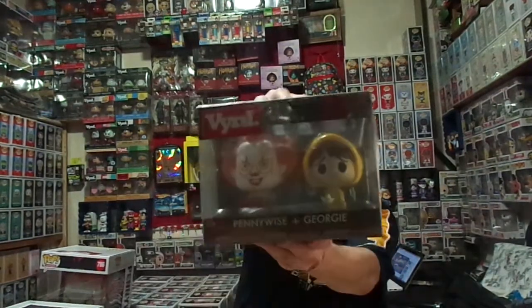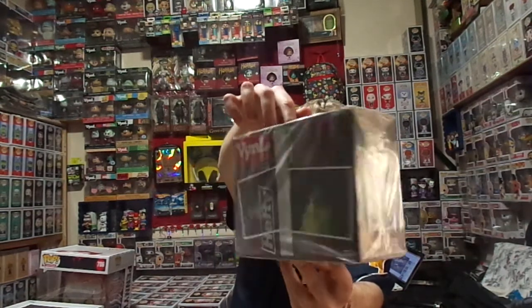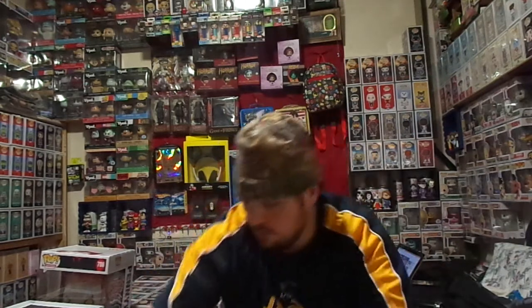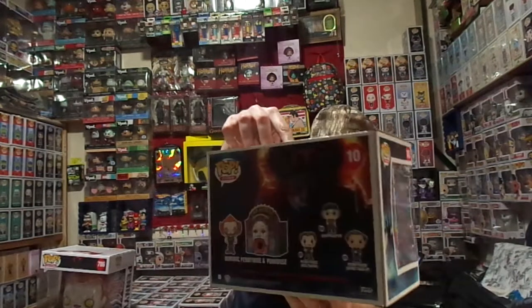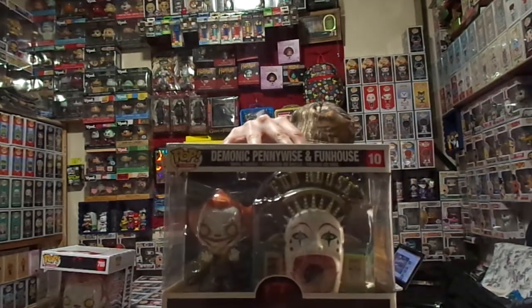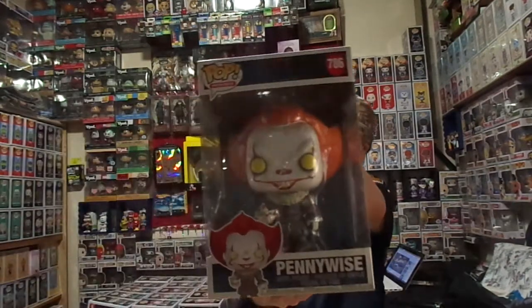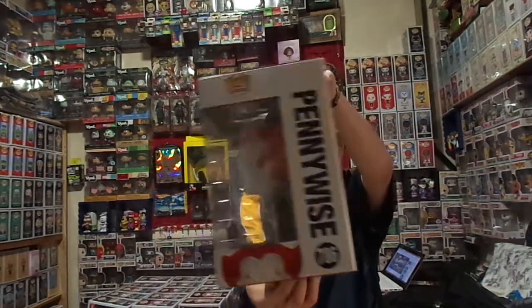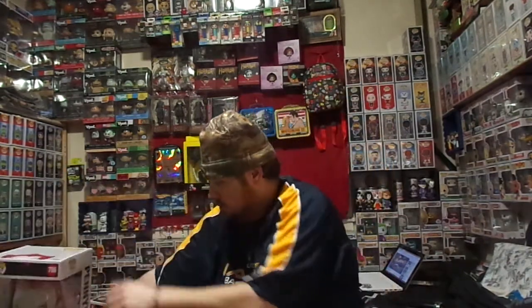Welcome back. Today we have the vinyl pack of Georgie and Pennywise. Demonic Pennywise and Funhouse. The 10-inch Pennywise. Then you have the Walmart exclusive Pennywise with wig.